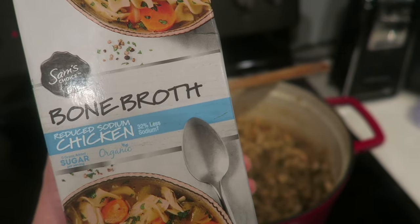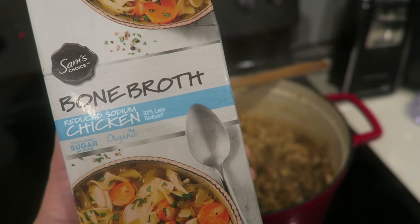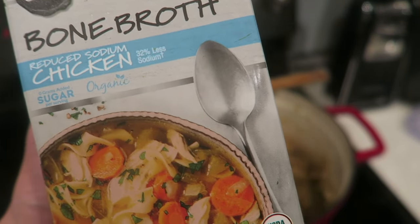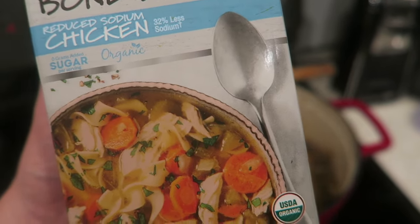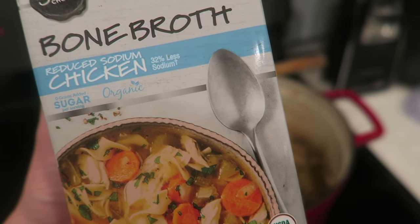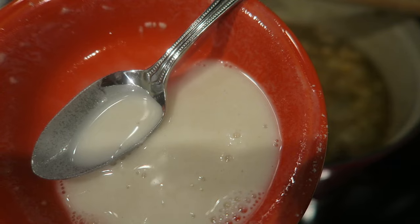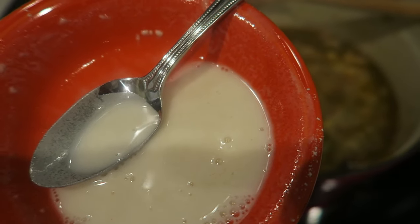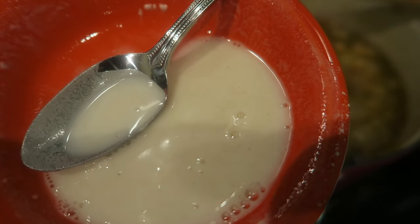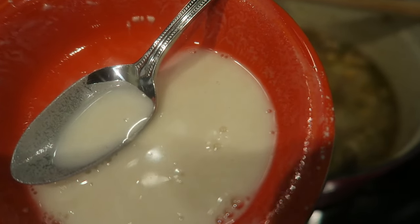So lastly, I'm going to basically cover the beans and chicken in this bone broth. Again, nice, good nutrients. So I'm going to cover that and then just let it cook. Oh, there is one more thing I'm going to add. I'm going to add in this little cornstarch slurry just to thicken it up a little bit. I just want it to be a chili and not a soup.